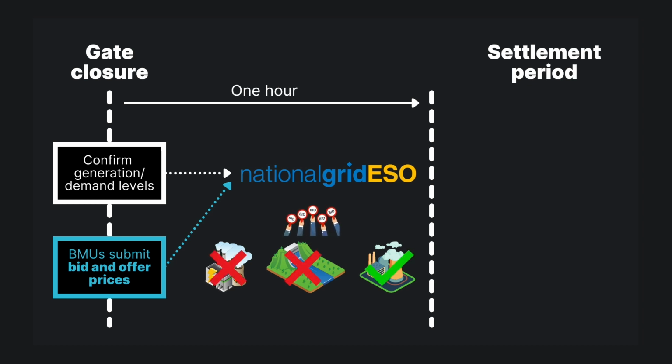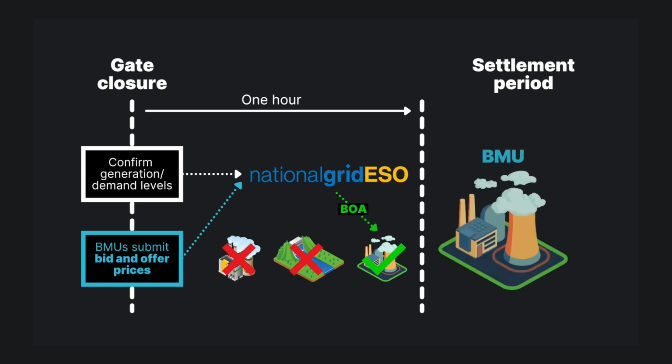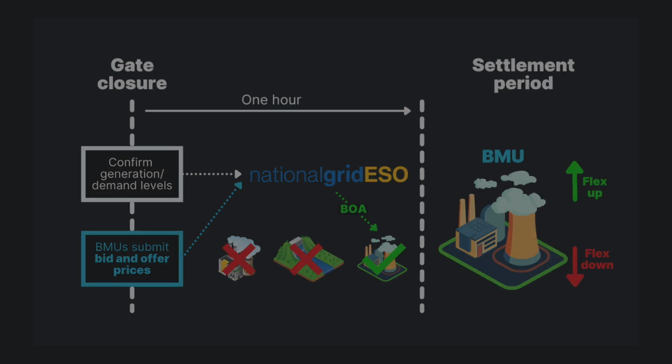Most of the time, participants pay to flex down, but they can also bid negative amounts. If accepted, this means the ESO pays participants to deploy BMUs to decrease generation or increase demand. If the ESO accepts a bid or offer price from a BMU, it issues a bid offer acceptance, or BOA. The BMU must then flex up or flex down as required to balance the system.